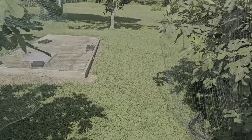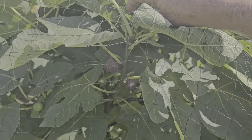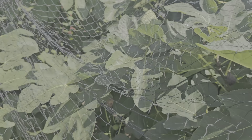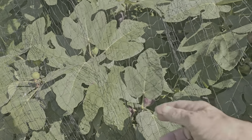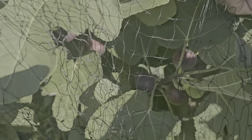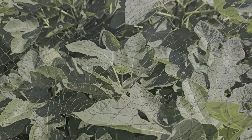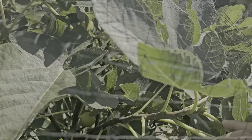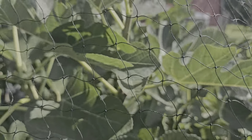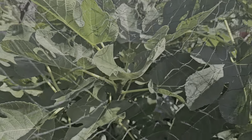And I said that I was going to pull it out and get cuttings because I was thoroughly convinced that it was a fantastic addition to my collection of in-ground figs. And I've been eating quite a few of these. You can see where I've been eating them and popping them off the vine in there, if you can see.